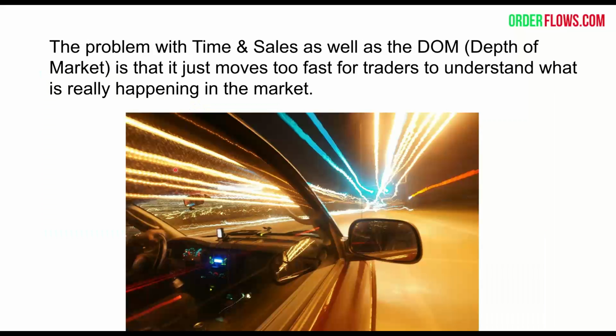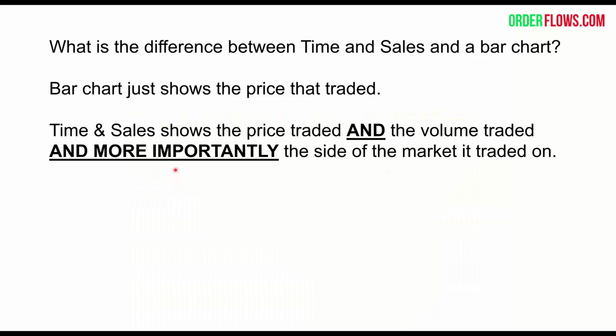Now, the problem, though, with time and sales, as well as the dome, the depth of market, the price ladder, whatever you want to call it, is that it moves too fast for traders to understand what's really happening in the market, right? It just becomes a blur. It's just moving so fast.